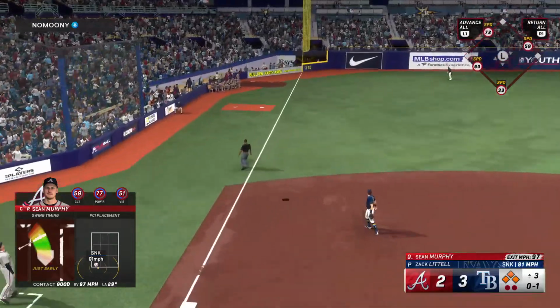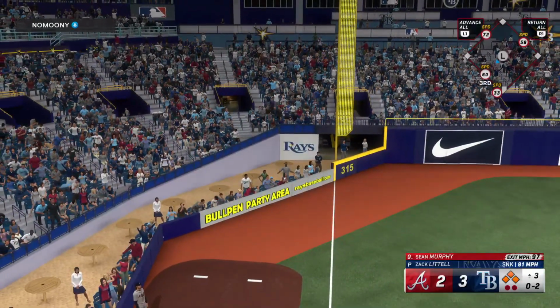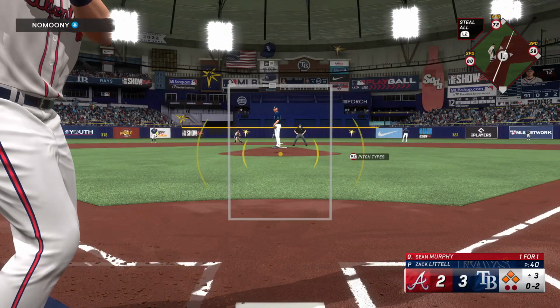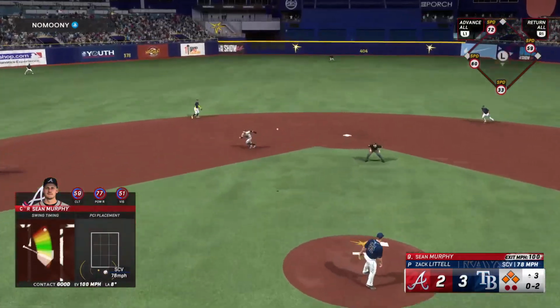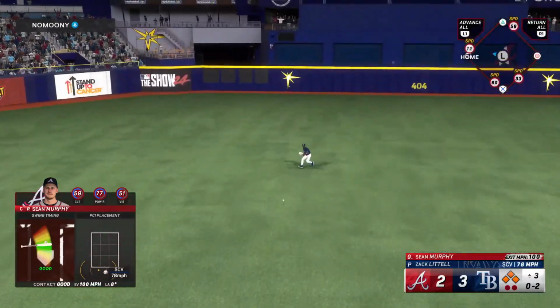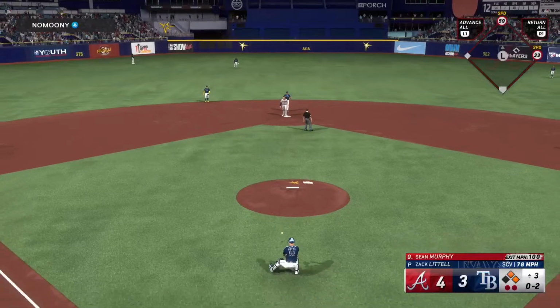That one hammered, but pulled foul. That ball was hit pretty hard and sure had home run distance, but if you're the pitcher out there on the mound, you execute it. Just a long strike. Base hit, 1 run is in. Here comes the throw. It's off the mark, and he scores.